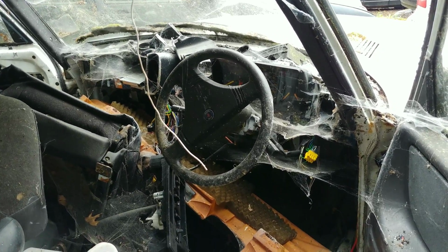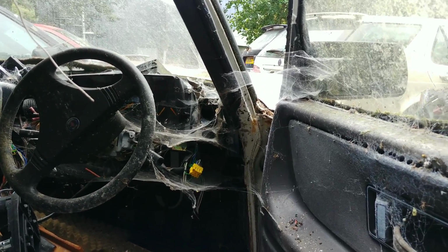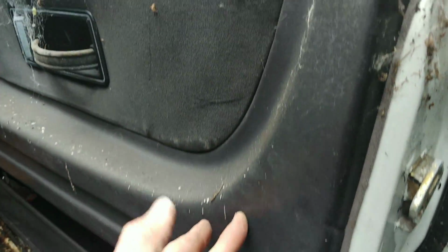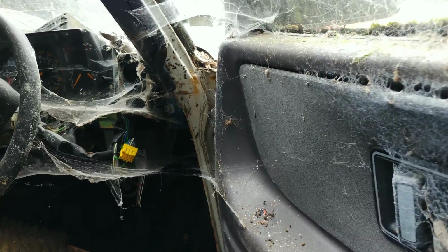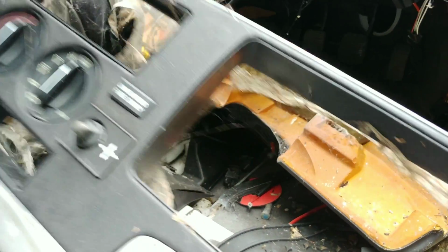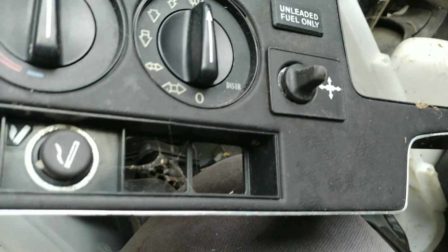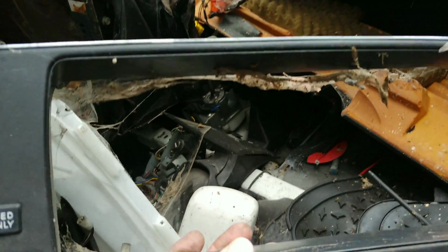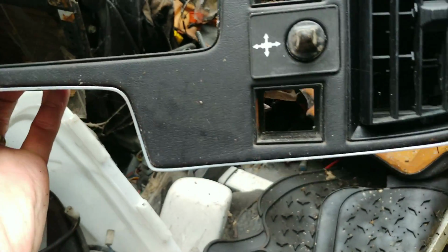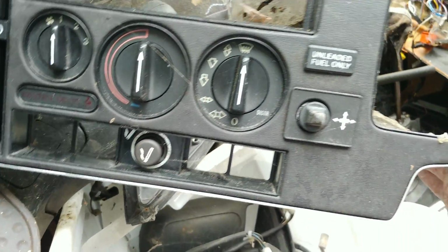Well, evidently this 900 is in a very sorry state, but don't judge a book by its cover, because I'm hoping that underneath this door card is another equally lovely membrane. And oh, what is that? Aha! That is my unleaded fuel only badge I'm after as well. And actually that's a very nice, not perfect, but a very nice dash face here. As it's off the car, I will buy that one complete. That's another score.